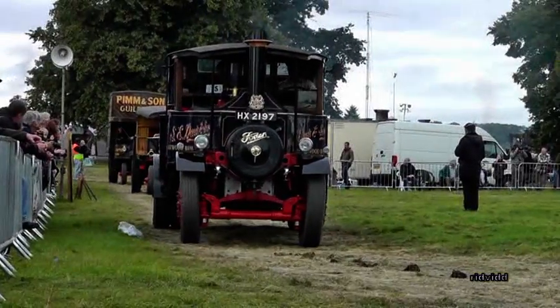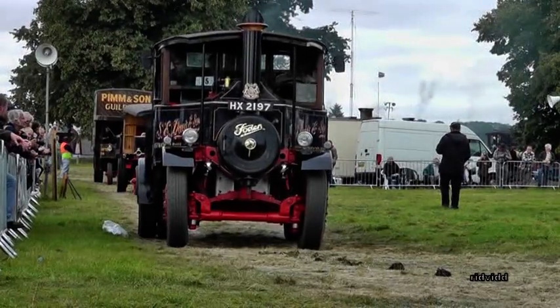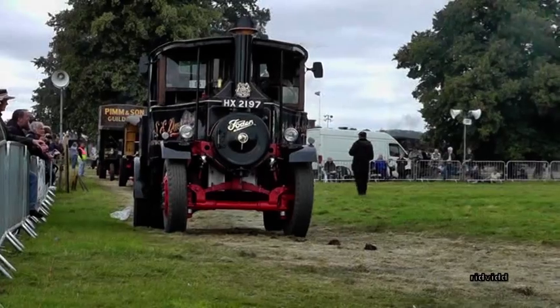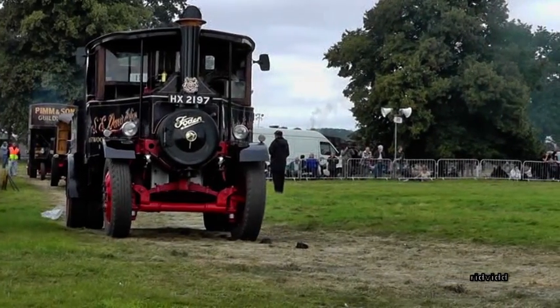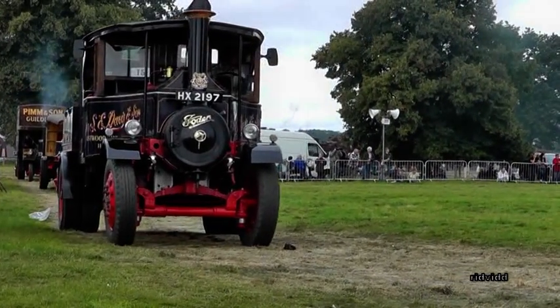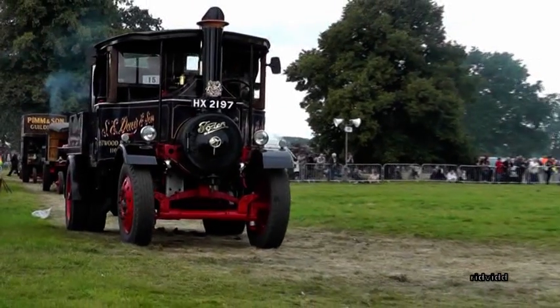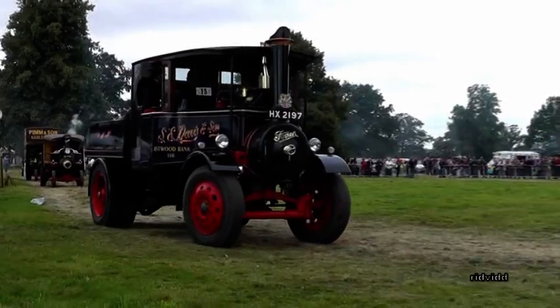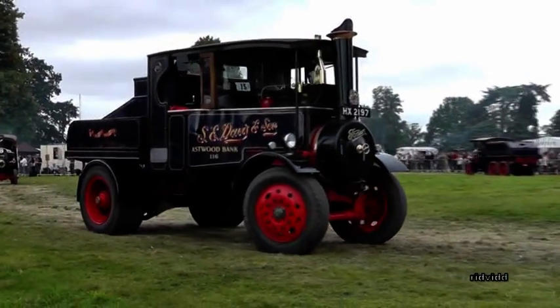Yeah, this is a very popular Bowden C-type. It's built in 1930, and as you say, for haulage. It's currently owned by the Davis family, and built in 1930. Next one's number 2 in your programme. Don't expect them to come around in order, but they won't.